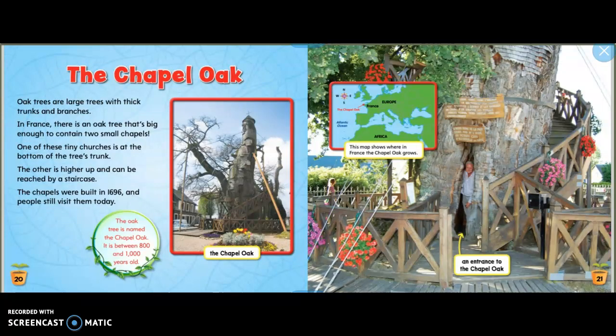The chapel oak. Oak trees are large trees with thick trunks and branches. In France, there is an oak tree that's big enough to contain two small chapels. One of these tiny churches is at the bottom of the tree's trunk. The other is higher up and can be reached by a staircase. The chapels were built in 1696 and people still visit them today.